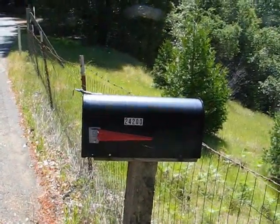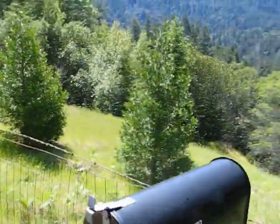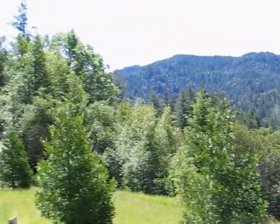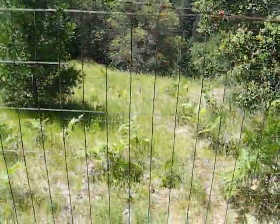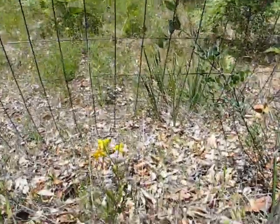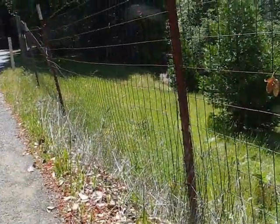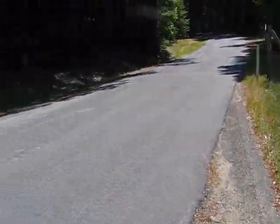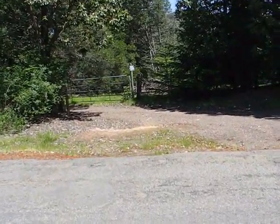This is my new home. Here's my mailbox, and here is the view from my mailbox. Yes. And right down here is the most beautiful little orchid. And a whole bunch of them out there. Yes. This is where I live now. And here is my drive.